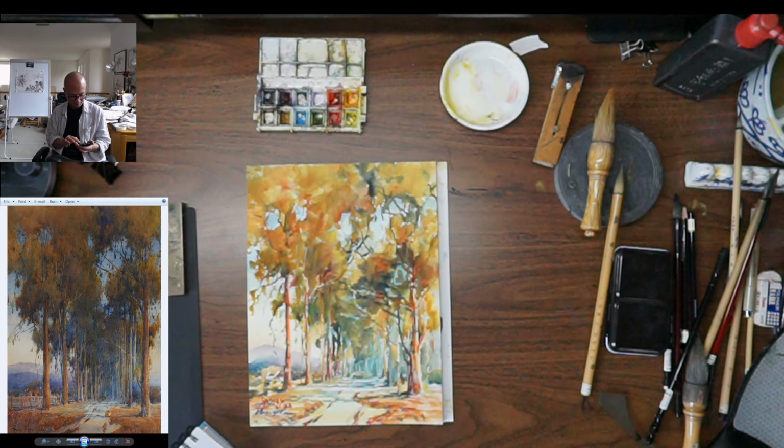I think they look more like eucalyptus trees. Yeah, they are. Yeah, they look like eucalyptus.